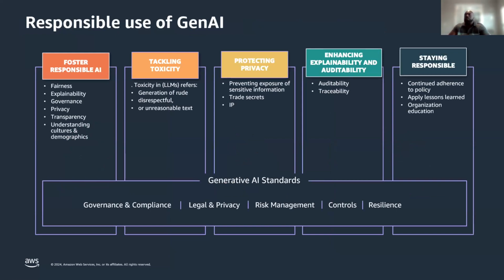Responsible use of Gen AI. So here are some pillars, and at the bottom here, they cover governance and compliance, your legal, privacy, risk, controls. We really believe that these five pillars should be the basis as you're starting to drive out Gen AI use cases in your corporation, that you consider these. The first one is fostering responsible Gen AI. Really that's making sure that there's fairness, there's no bias in your responses, that you have good governance and privacy policies established, and making sure that it's not offensive to different cultures and demographics.